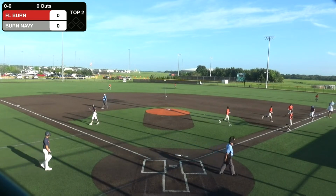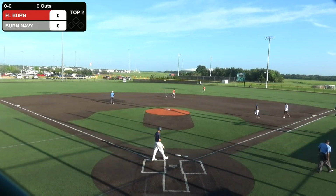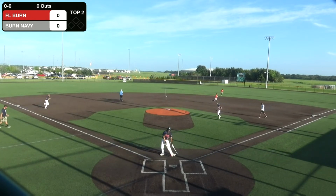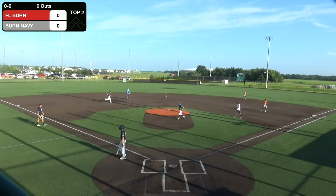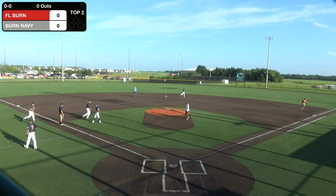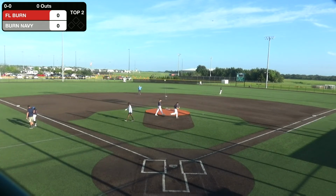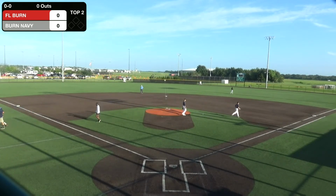As Dantzler at first started towards second with a 3-2 count and is easily pulled off first by Burn National. So another base running mistake there by Burn Atlantic after the National made one in the top of the first. And we got a 0-0 score here through 1.